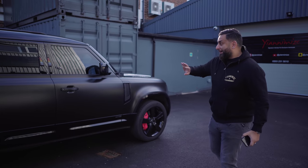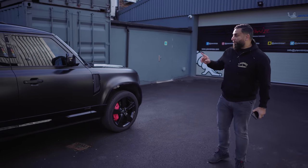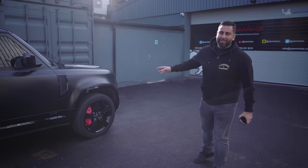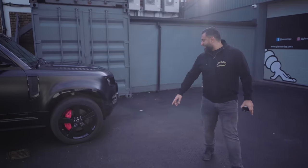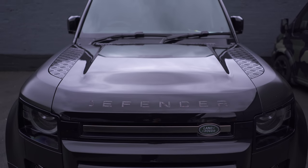The Defender is still here. The customer changed their mind. We had pink front and rear, however, they're like, no, can we go gloss black now? So we're waiting for it to be done. As you can see, they've been removed. So we're gonna redo them, I think, in gloss black. Could be satin black, I don't know.